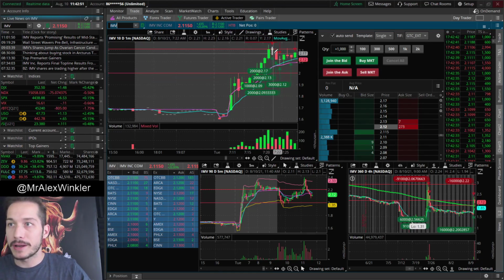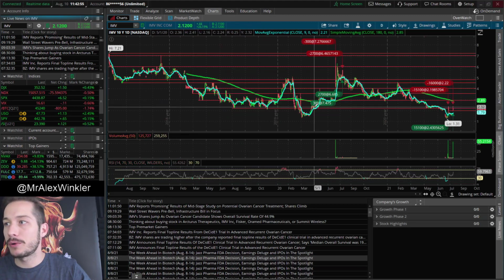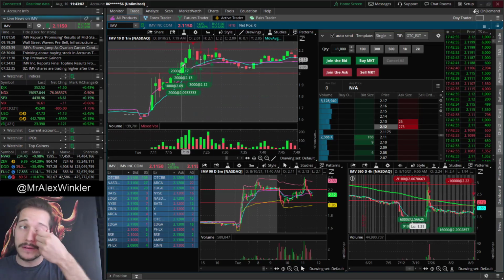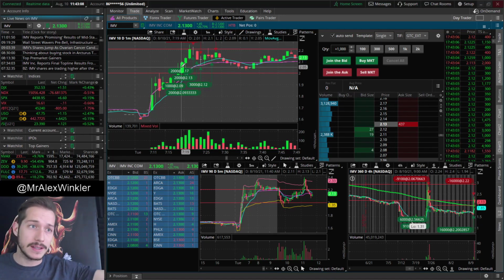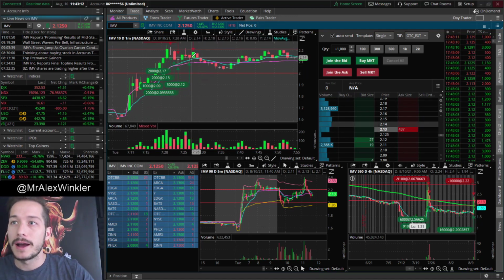So I'm buying into the breakout here, and then I'm selling towards 2.2. The reason I was selling at 2.2 is because, again, we had big time resistance here at 2.2. That's usually where I like to sell and take profits. If you like classic trend following or something like that, you kind of want to keep holding. But with day trading, it's a little bit different, I found. It's just the price moves too quick.